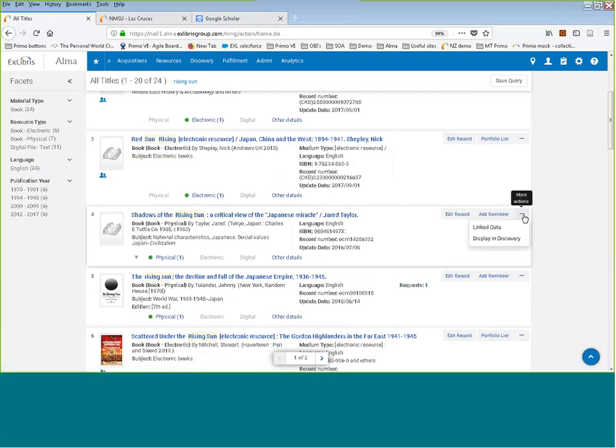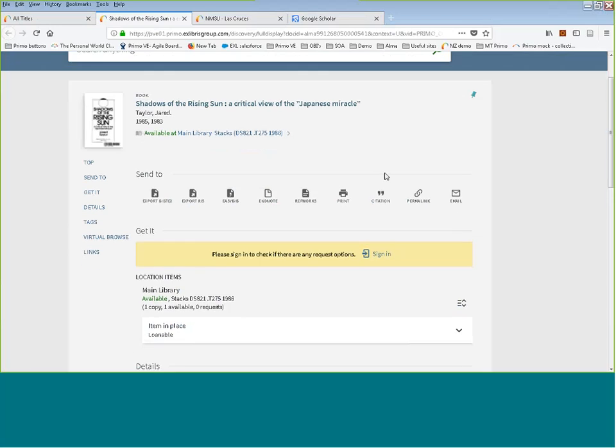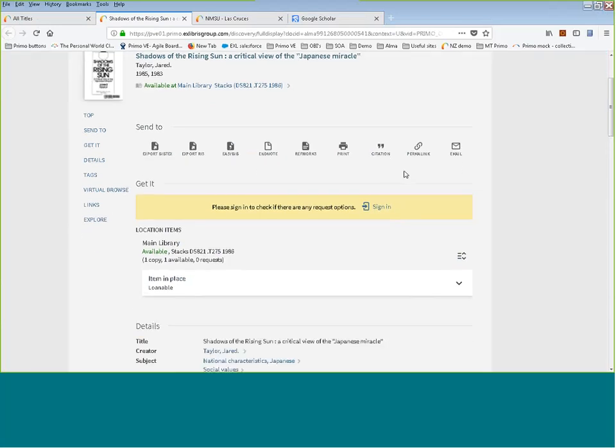So the first thing I want to show you is this link between Alma and Primo. Within the Alma staff search, we added this display in Discovery. It allows opening this record within Primo. Again, this is useful for the cataloger to see what things look like. It could also be useful for someone who is patron-facing at the reference desk, who for whatever reason finds things easier on the Alma side, but then can show them on the Primo side to the patron.